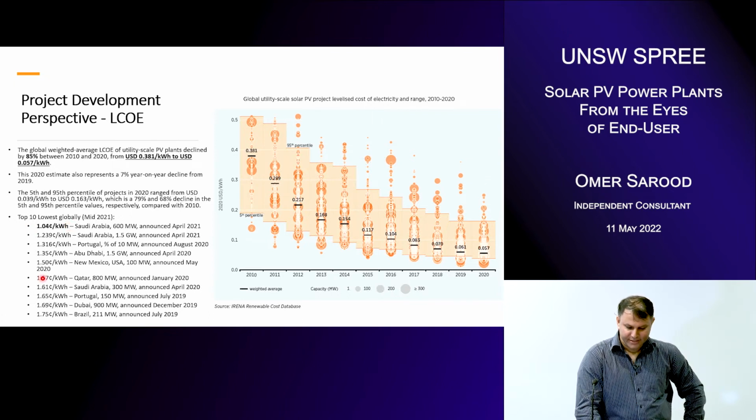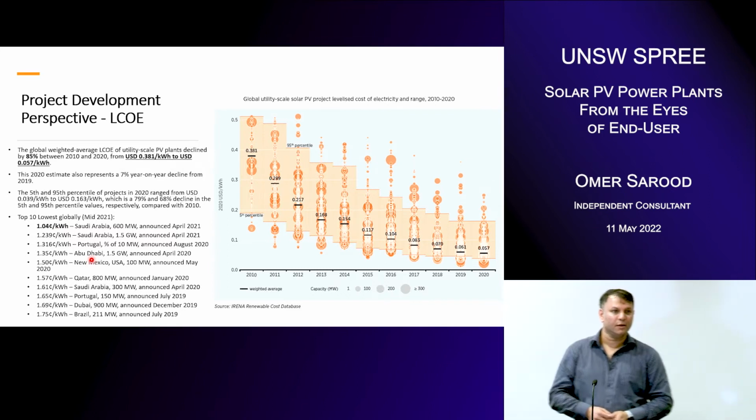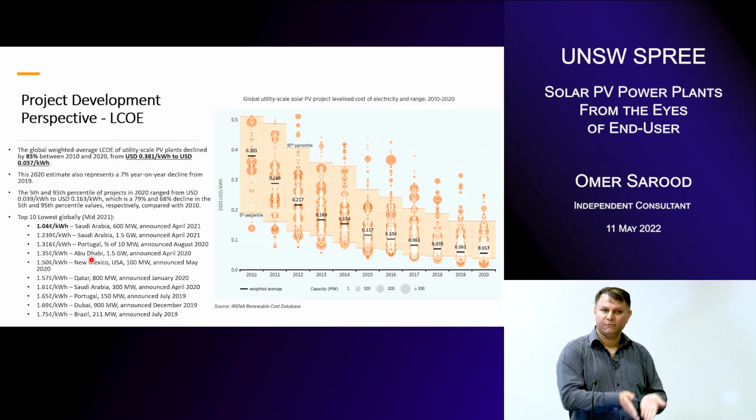So just look at this. From 1.75 cents per kilowatt hour in July 2019 to 1 cent per kilowatt hour in April 2021. This plant in Saudi Arabia, a 600 megawatt plant called Shoaiba PV-IPP, has been awarded at 1.04 cents per kilowatt hour. Guys, 1 cent per kilowatt hour is what the owner is going to get. Now, the entire food chain has to get paid from this money. How do you do it?